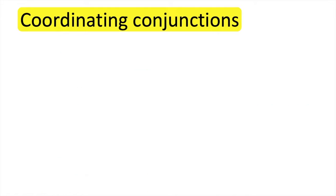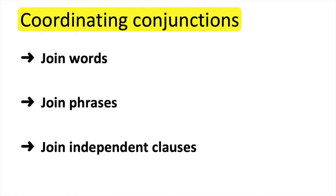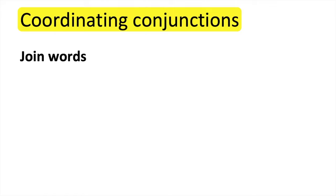Now let's go through each use of a coordinating conjunction. Coordinating conjunctions join words, join phrases, and join independent clauses. Let's begin with how a coordinating conjunction joins words. We use coordinating conjunctions to join nouns, verbs, adverbs, and adjectives.